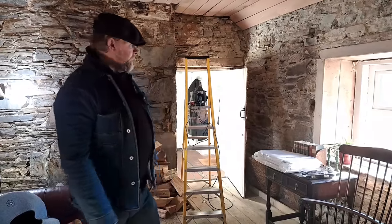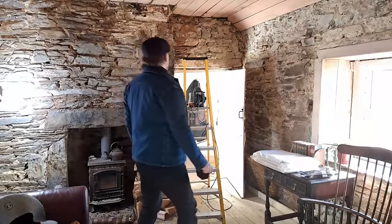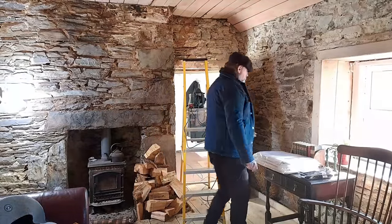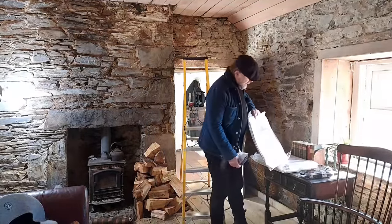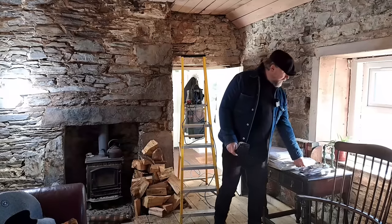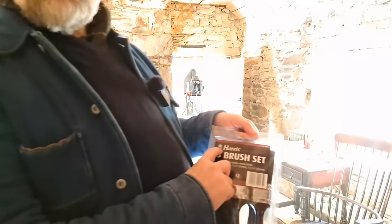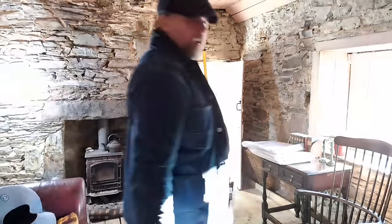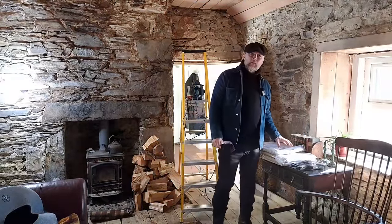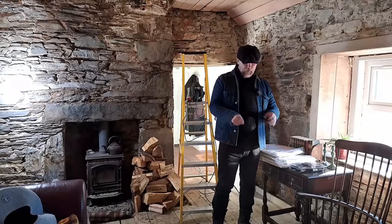Today, finally getting to sort out the ceiling. We've got the dust sheets, three of these to cover everything up. Got the paintbrushes. Can I just show you this? Look, by appointment to His Majesty the King. So we're basically using the same dust sheets and the same paintbrushes as the king uses when he's doing his redecorating. Exactly, when he's doing his bit of DIY.